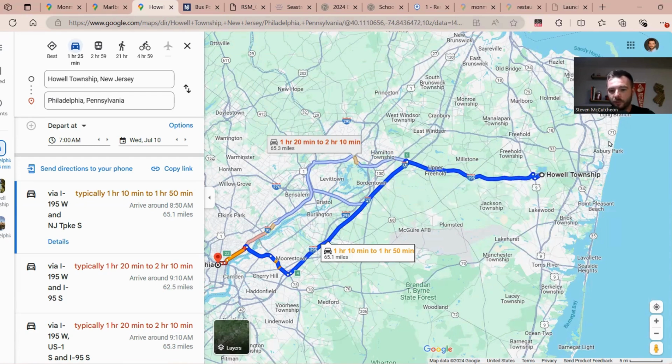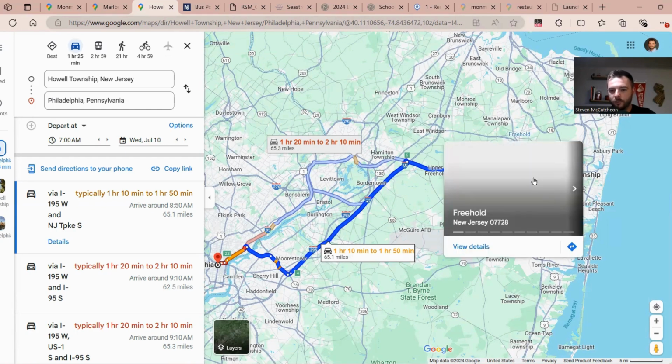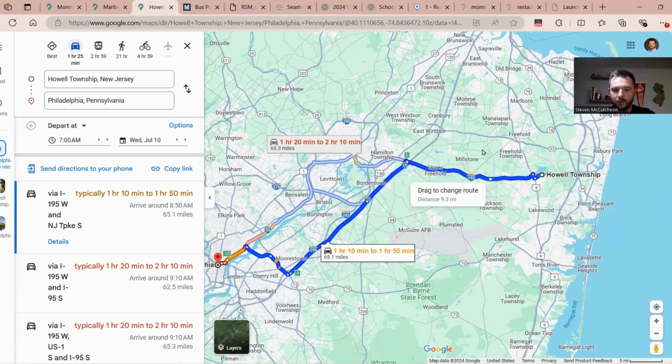So if you're in the farther east part, let's just say maybe like that Belmar Asbury area, you could go up to about 2 hours. Freehold, Howell, Millstone, you're probably looking at between an hour 15, hour and a half at the absolute most. But unfortunately, there's really no bus or train that takes you out that way. Definitely no ferry either. And that's just going to be limited to driving yourself. So that's pretty much your only option.